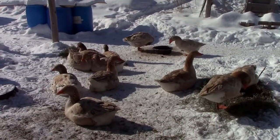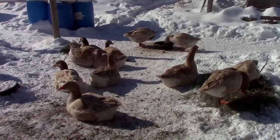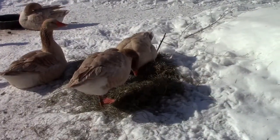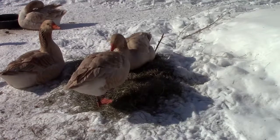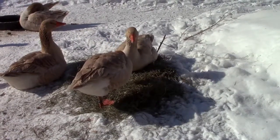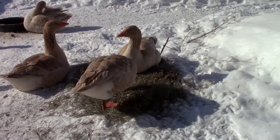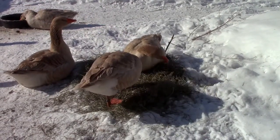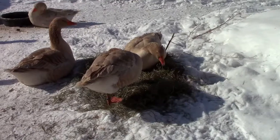This time of year they don't do a lot, but you do want to make sure that you're feeding them fairly well. Now you'll see over here these couple are basically picking away at some second cut hay. This is something we find, in addition to some of the other feeds that we feed the geese during the winter, it's good to give them access to it.